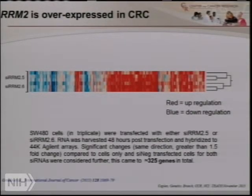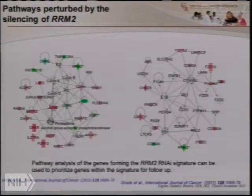So we did exactly the same as I described just a moment ago for LNX2. We got a profile of what occurs in these cells following knockdown of RRM2 to get a sense of what was happening. Because there have been attempts to try and inhibit RRM2 with drugs, they're very unclean. You know, they do lots of things. This was a way of us contributing to the community exactly what should happen when you silence RRM2. And from that, we can get a sense of what is occurring.